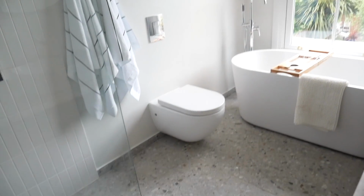Another thing I'm so glad we did was the white grouting against the Metro tile. We had the option to go grey, really considered it, but actually the white just allows the tile to blend into the wall and it makes the floor be the standout feature in the room.